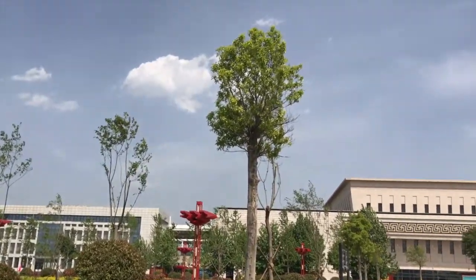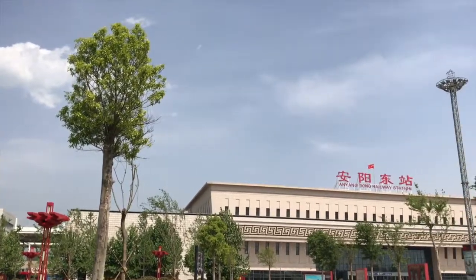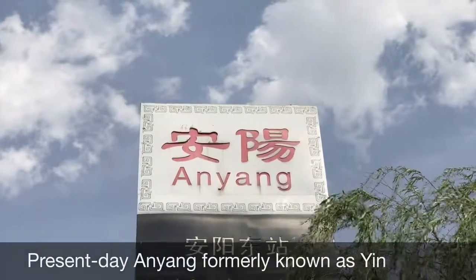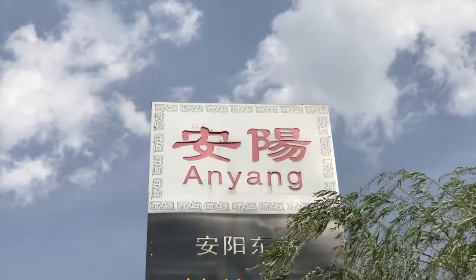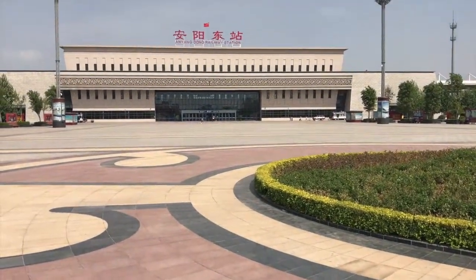It's said that legendary sage kings established their capitals around this part of China 4,000 years ago, so Anyang has certainly been settled for millennia. Back then, this part of the country was known as Yin. The city is also one of the best-preserved ancient capitals of China. By contrast, the HSR station is not even 4,000 days old, as of 2017, when this clip was first being made.